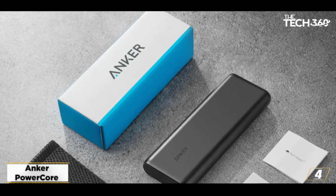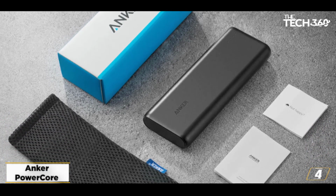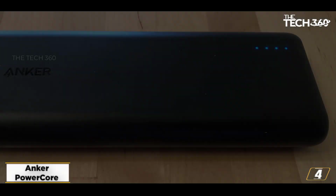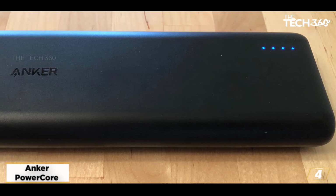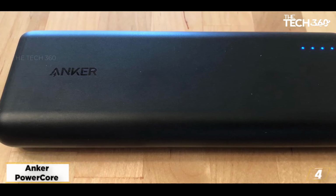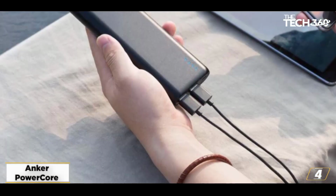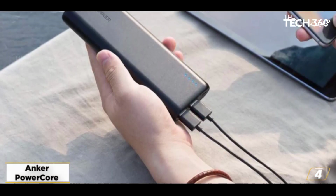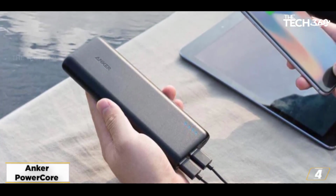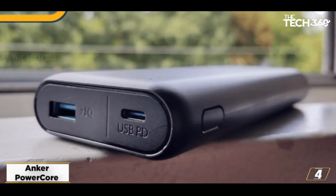At number 4, Anchor PowerCore 20,100 Power Bank. Reaching a decision on our number 1 choice was easy. Having tried out the Anchor PowerCore 20,100 Power Bank extensively at Creative Block, we're certain it's the best power bank you can buy right now. In terms of charge speed, connectivity, and price, it's absolutely top-notch. With a hefty battery capacity of 20,100 mAh, you'll get a good few charges out of it before needing to top it up.